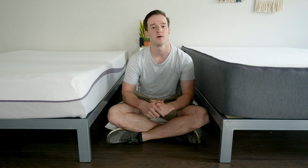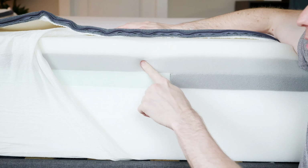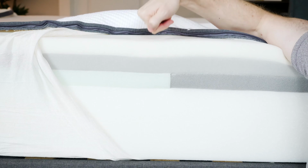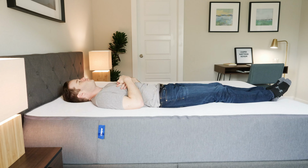Moving on to the Casper now, we have 12 inches in total. We have a soft latex-like layer on top, and then a memory foam layer, and then a transition layer, and then a base layer. The transition layer is zoned, so it's going to be a little bit firmer in the middle of the mattress. So if you sleep on your side, it's going to be a little bit softer. And then if you're on your stomach or back, it's going to be a little bit firmer.